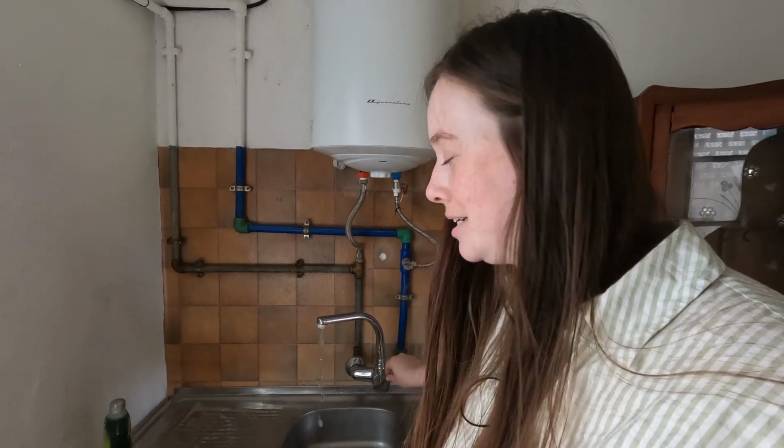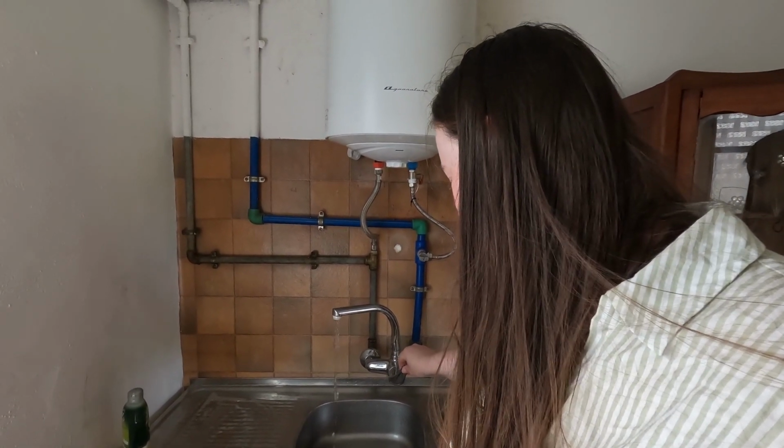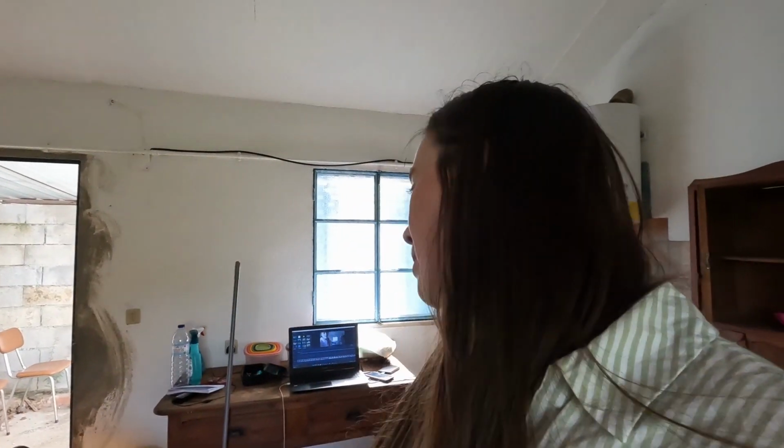Because it hasn't been used in 6 months, it is just a bit spluttery and gunky and stuff. So I think that's what's happening there. We need to run it quite a few times. But earlier was a nice big stream coming out. If not, we'll have to get them back. Yeah, we have water. That was a really disappointing splutter, wasn't it?